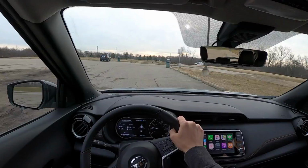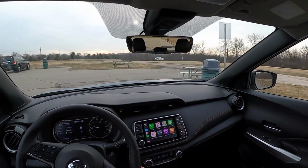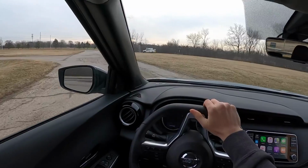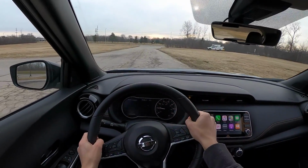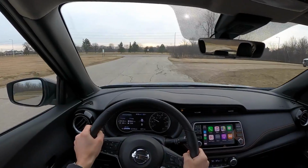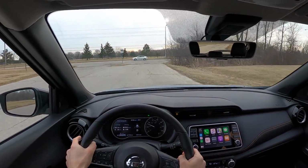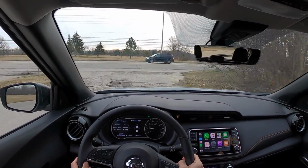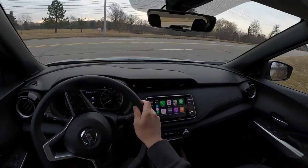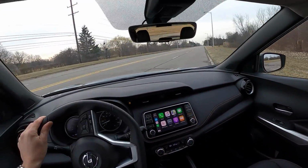I will say, like most Nissans, there is a lot of refinement to their new CVTs. This is no exception. I think the fact that this is a smaller, lighter weight vehicle helps that, and that this is maybe a little bit more suited to the CVT than some other bigger, heavier options.